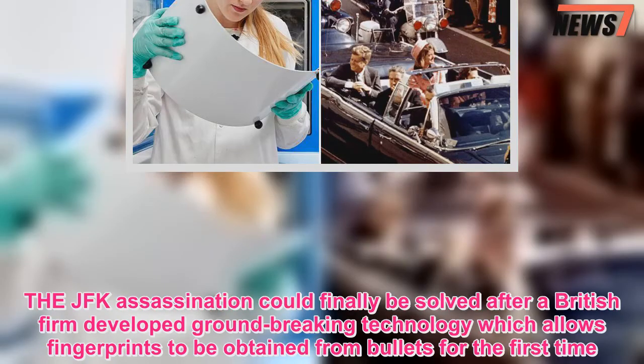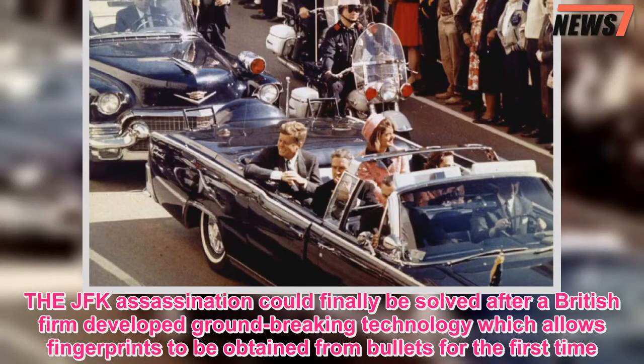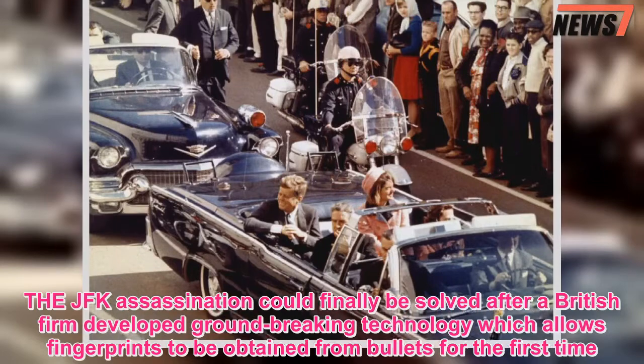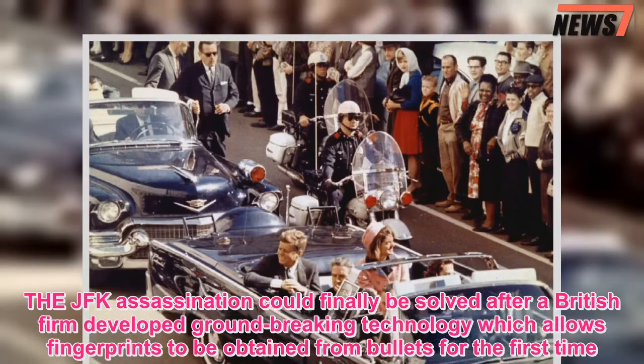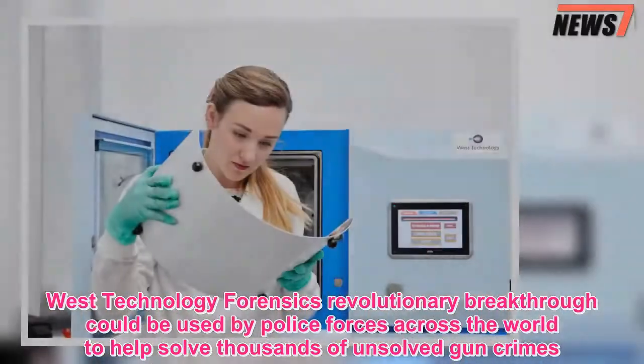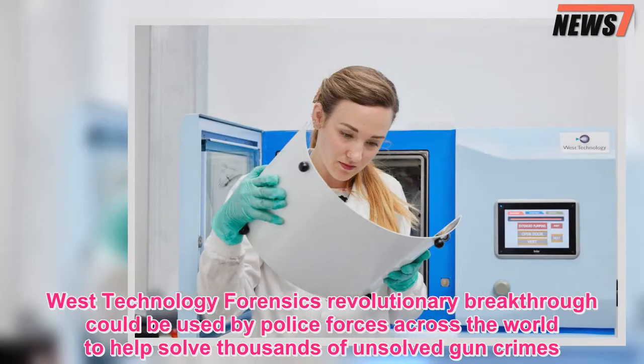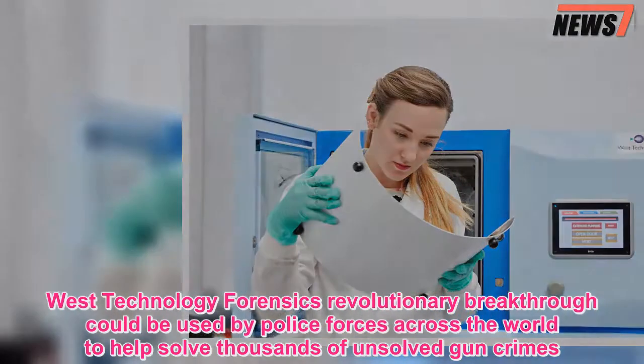The JFK assassination could finally be solved after a British firm developed groundbreaking technology which allows fingerprints to be obtained from bullets for the first time. West Technology's revolutionary forensics breakthrough could be used by police forces across the world to help solve thousands of unsolved gun crimes.